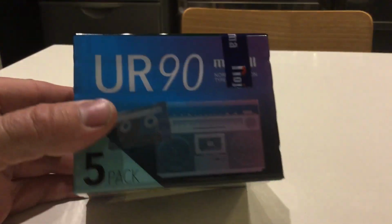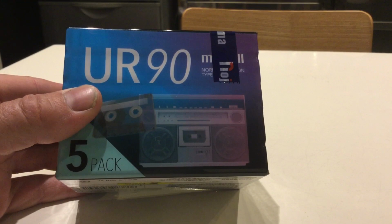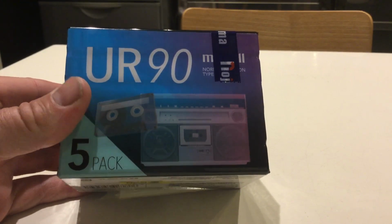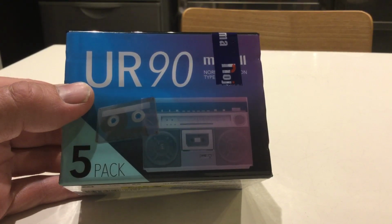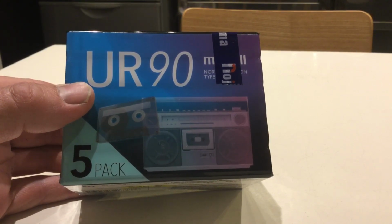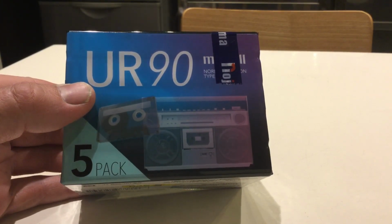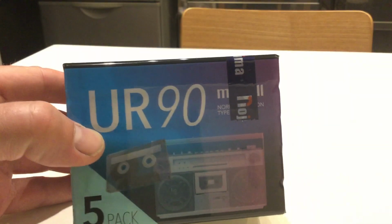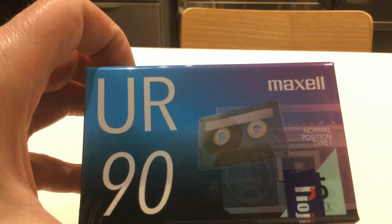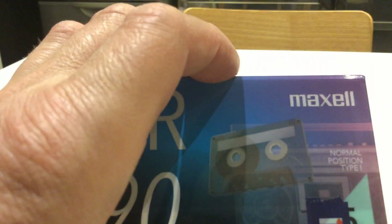So let's see, what does it say on it? Well, first of all, you can see the picture. It's got an old school boom box. Back in the day, we often referred to them as ghetto blaster. Perhaps, I don't know, is that politically incorrect these days? I just don't know. But yeah, it's got an old school boom box, as we now call them. UR90s, normal position. Let's have a look. What else? I don't know if you can see that on there. It says normal position type 1. Yeah, you can see that, I think.